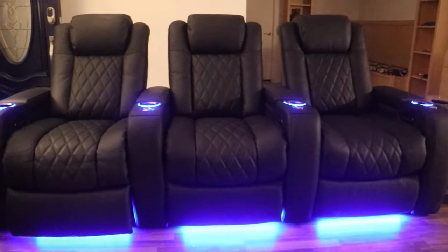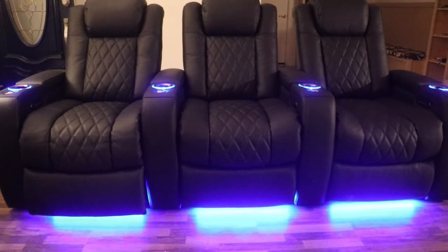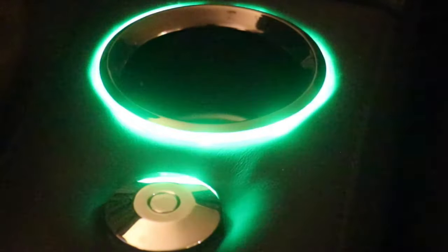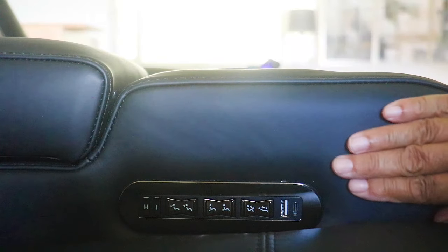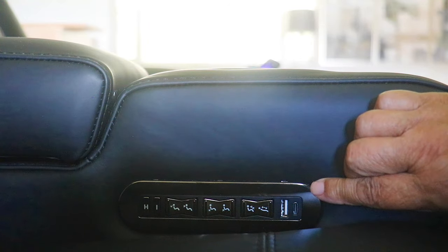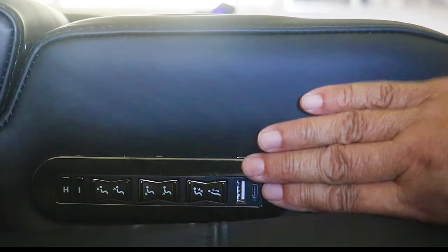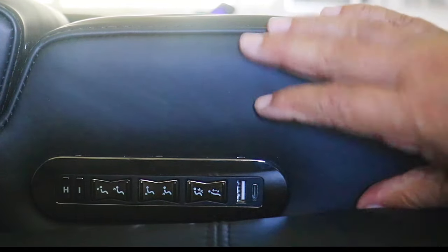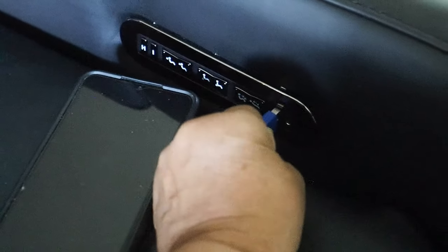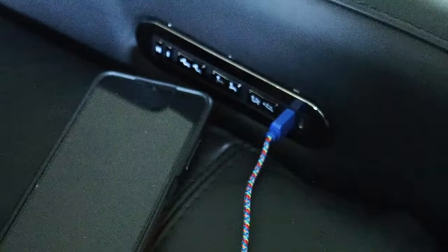You gotta love that. And if that wasn't enough, you can really set the mood in the room with LED lighting. That's right, the chairs have 7 different colors you can choose from. You can find the chair's controls on the inside of the armrest, along with the USB-A and USB-C charging ports, so you can charge your phone, work on your devices while you sit back and relax, take it easy.